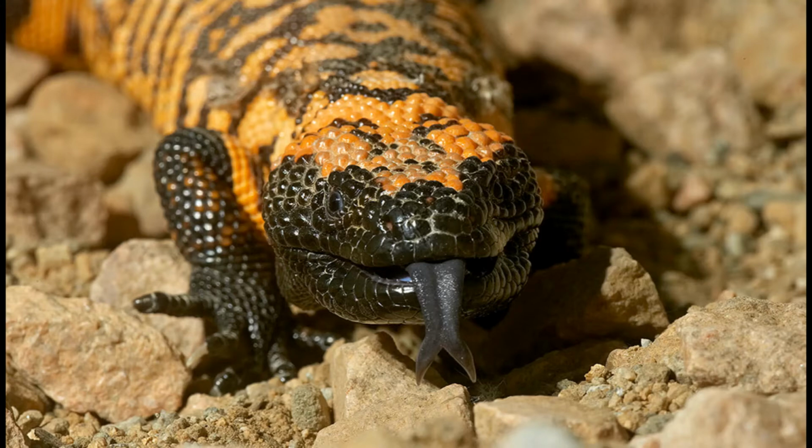The Gila Monster is a species of venomous lizard native to the southwestern United States and northwestern Mexican state of Sonora. It's a heavy, typically slow-moving lizard that reaches up to 2 feet long. Gila Monster is the only venomous lizard native to the United States, although its close relatives, the Mexican beaded lizards, inhabit Mexico and Guatemala, respectively.